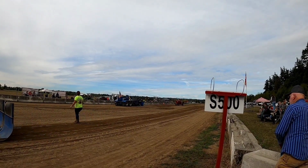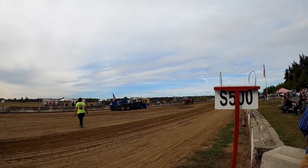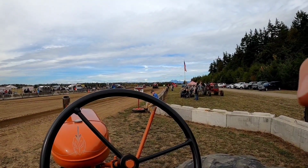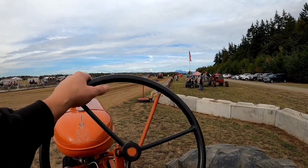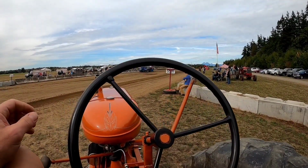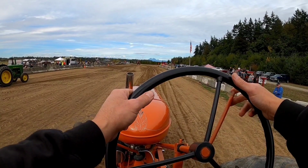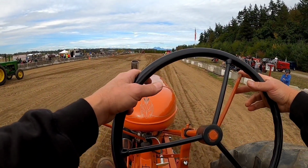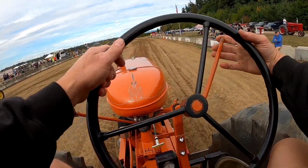There he is. He's coming back. Switch jockeys. Okay, that WD Alice that's in my class just went 272 feet. Wow, that's a ways out there. So I just learned first place is 312 feet. That's all over 77. I don't think I'm gonna make it.